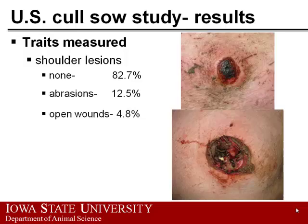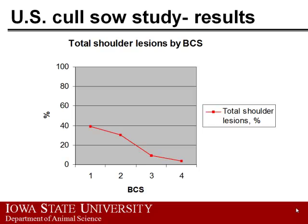If you look at that by body condition scores, you might expect the lesions were much more prevalent in those really thin sows. And so if we can keep sows with proper body condition, you see a lot less incidence of these shoulder lesions.